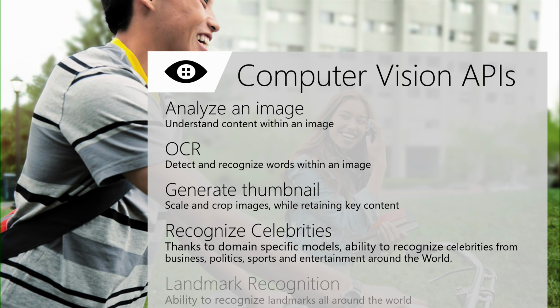And an exciting thing that's new today is our landmark recognition. So we're able to recognize important landmarks from all over the world. So let's take a look at Computer Vision API in action.